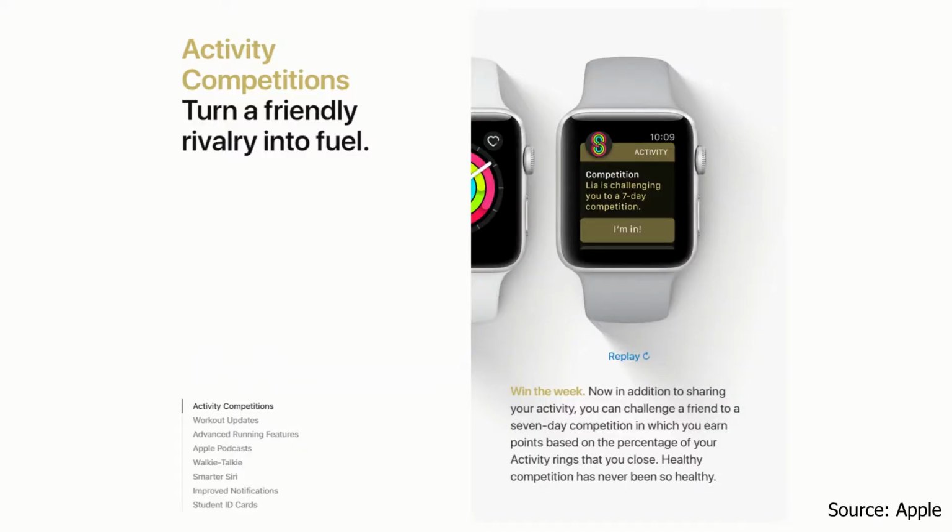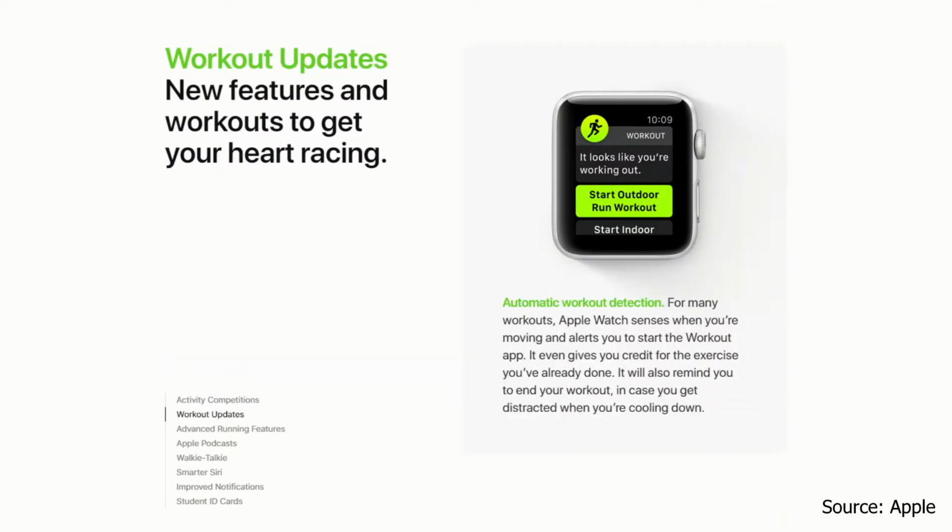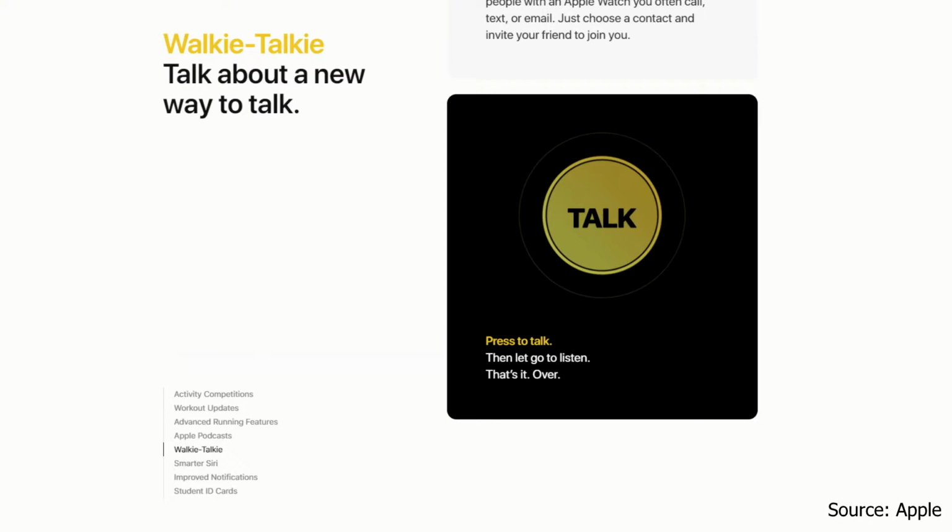They just talked about how they worked really hard to make sure the activity tracking data on your watch is accurate. And they added activity competitions with other people and automatic workout starts and ends. The coolest thing is probably the new walkie-talkie feature, which, as the name suggests, allows you to directly talk to someone on your watch, which is really kind of cool.